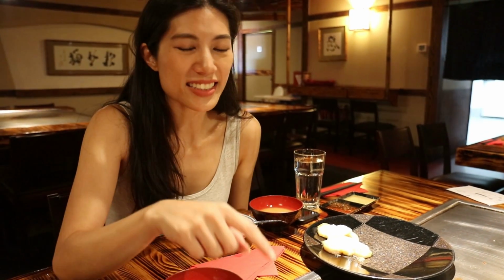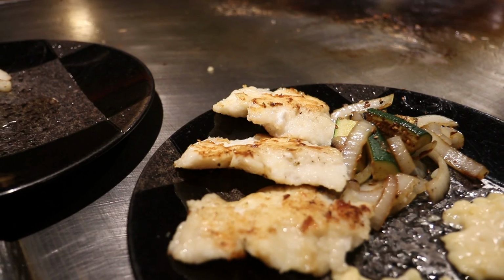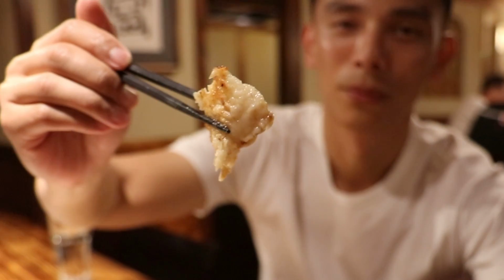This is my absolute favorite every time that we come here. It's the prawns with yum sauce, and you saw just before how it gets flamed. It gives it that awesome little bit of char on it. Always amazing here. Love that juicy prawn. Little bit salty. You've got that mayo that's covering that prawn as well. Just really beautiful. I've got the fish today, and I've still got some leftover yum sauce, which is a good sign because I can now dip it.